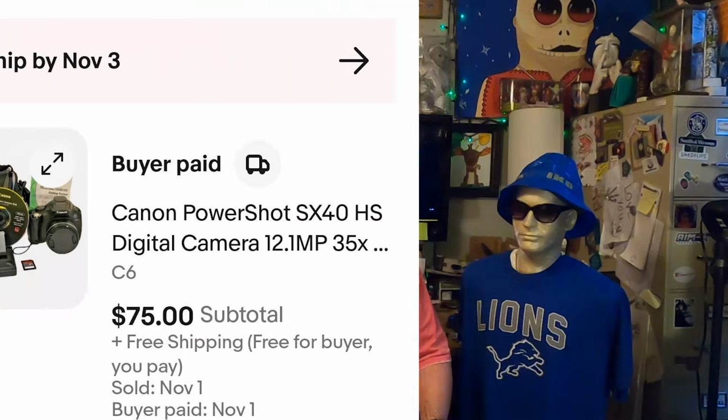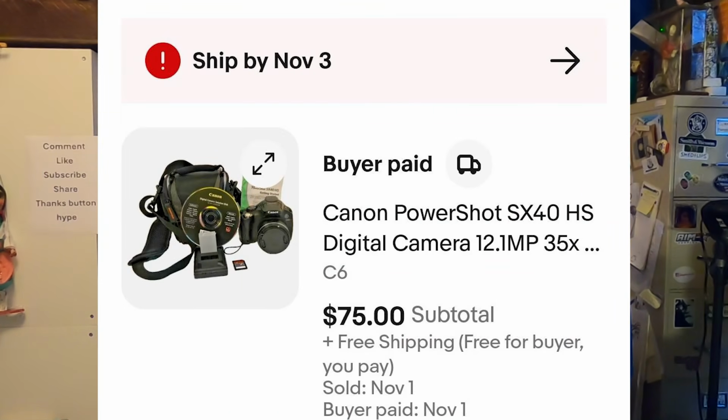Next up, this Canon digital camera. I think they call these DSLRs. Got this for free from my sister. Thank you, sister. These do sell like crazy.